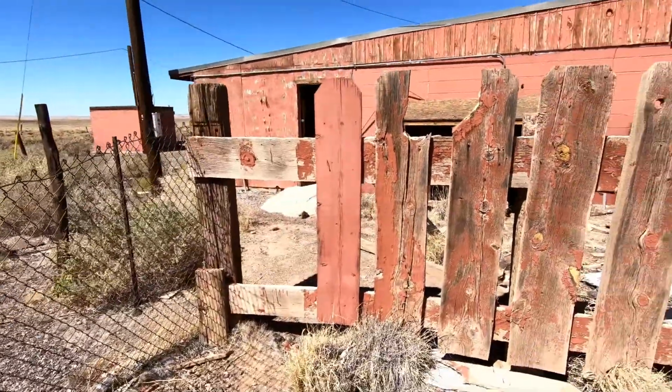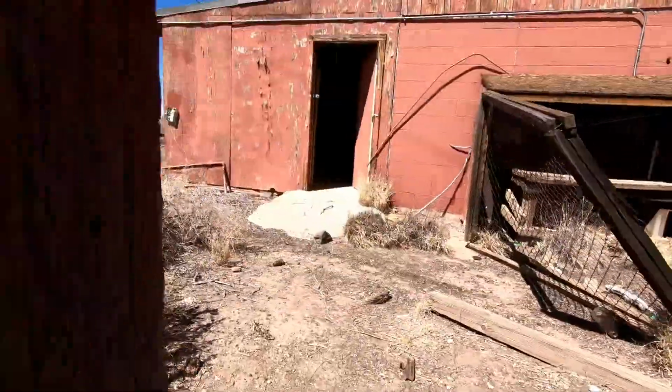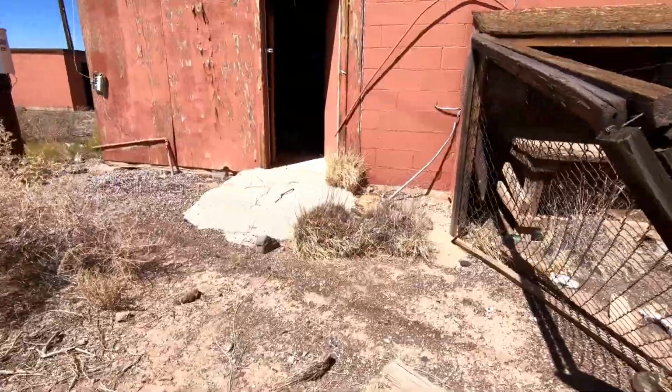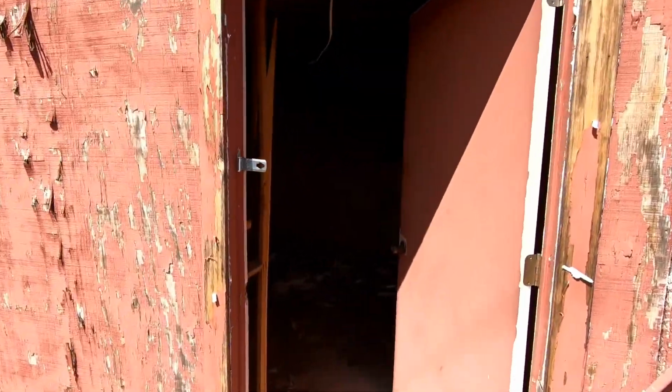Alright, so now we're going to make our way inside the trading post. I saw a video on YouTube where this one guy kind of snuck around back and went in, so we're going to go that way. Oh look, it is just my size. Let's walk through here. We'll check out the back in just a second, but I want to see what's in here real quick. Honey, I'm home.